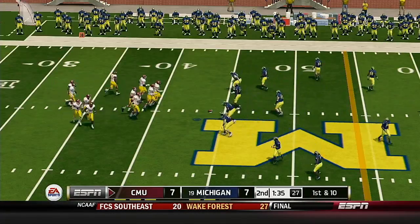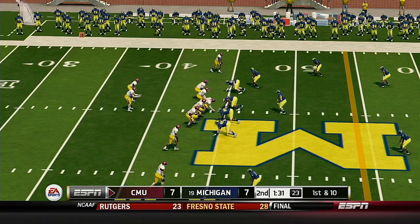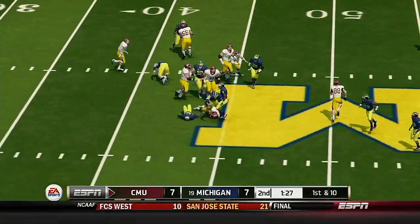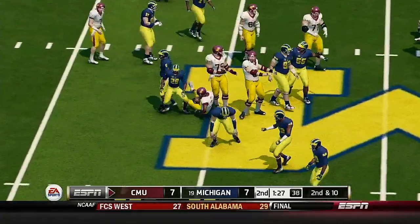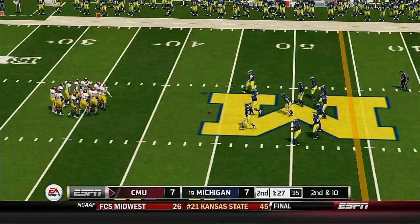First down, 10 yards to go. Ball on the 44. Gets to about the 44-yard line. Nowhere to go on the delay. Central Michigan's going to take their first time out of the half.